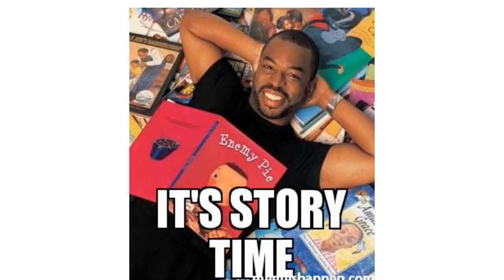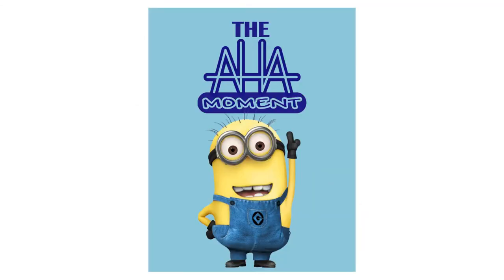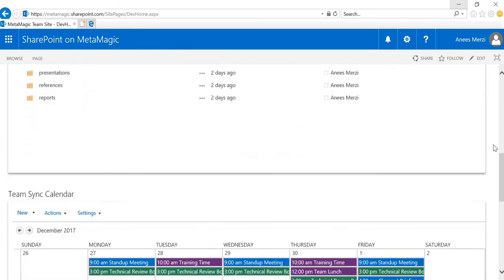One day, after helping a team set up metadata columns and mass tag 2,000 plus files over the span of 4 hours, I realized that we were manually translating folder names to meta tags. But that's when it hit me, and it wasn't just a massive headache. Why not automatically tag files based on their location in folders like we were doing manually? Thus, MetaMagic was born. Here is the MetaMagic team site that is accessible for everyone to play with.